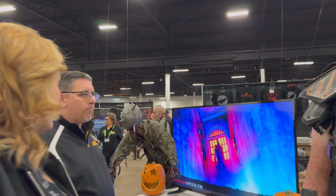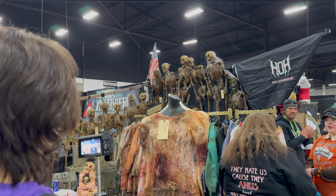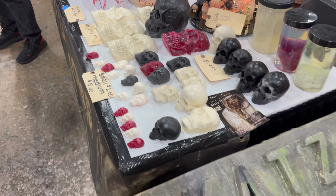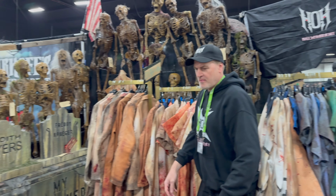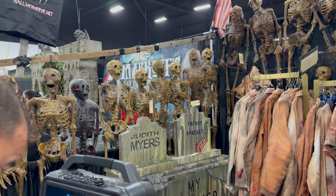Moving along here, what else have we got? The HOH Halls of Horror right here. Another really cool booth. A lot of skulls on CBD. Dragon, closing. We have a Freddy Krueger statue and then a Halloween Michael Myers statue. Really awesome. Big tombstones here.